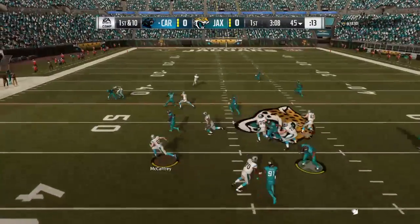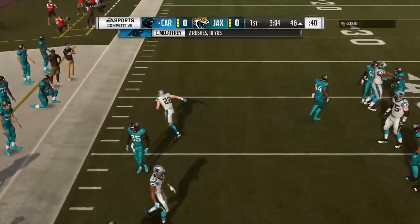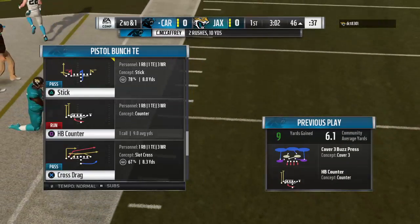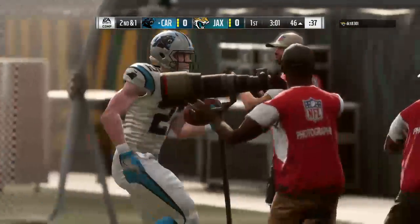They'll give it up to McCaffrey. And he's going to take this across midfield into Jacksonville territory. Give him 9 on the carry that time, and they're set up with a 2nd and 1.